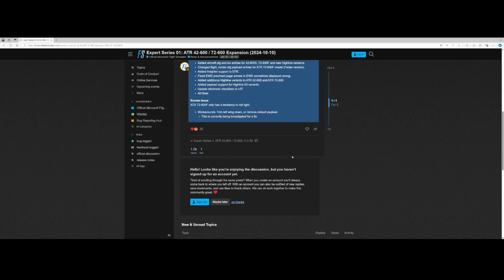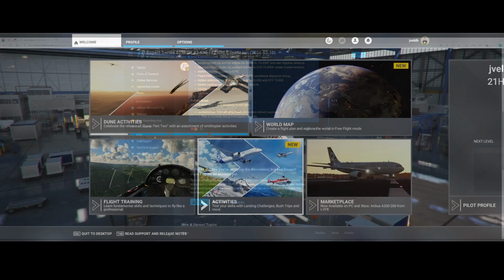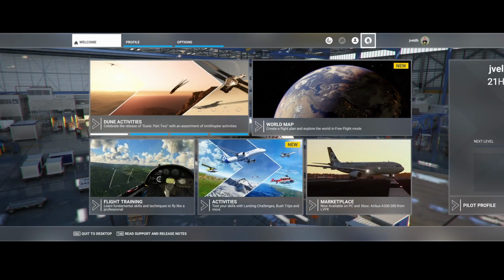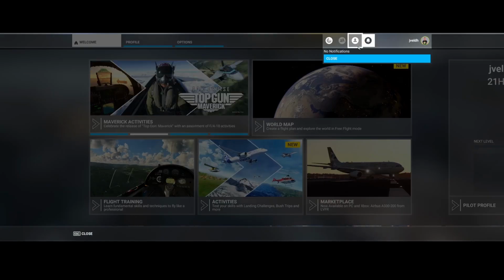So now let's have a look at how to get the update. To do that, we need to start Flight Simulator, of course, but I will not show you the entire process, because that's something you are probably familiar with. So I will start recording again once Flight Simulator has started. Once it has started, you normally would see a bell here which says the number 1. But to speed up the process, I already installed the update.